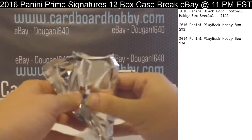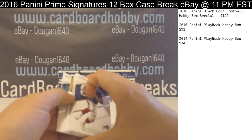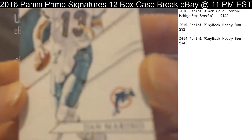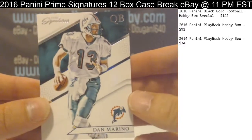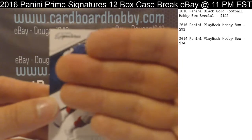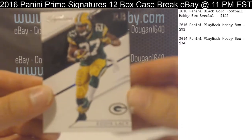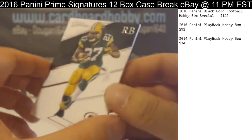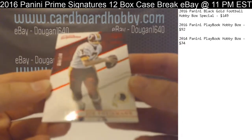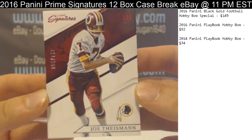Here we go. We got a Dan Marino. Thurman Thomas, Bills. Eddie Lacy for your Packers. We have a proof, Joe Theismann, 54/149. Joe Theismann, Redskins.